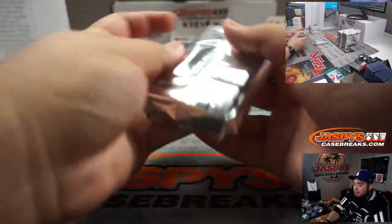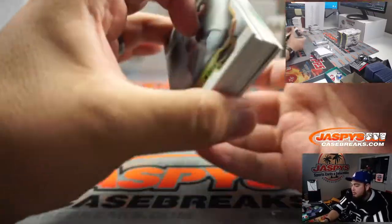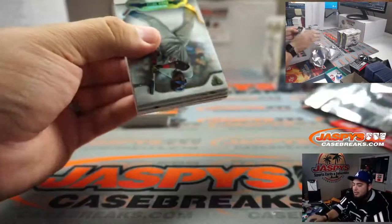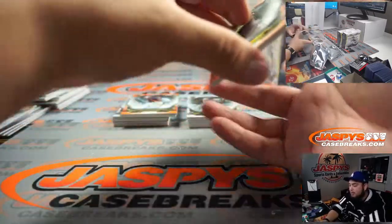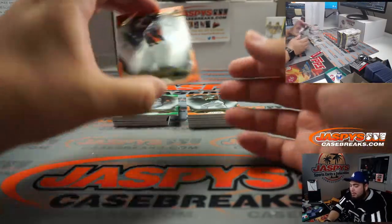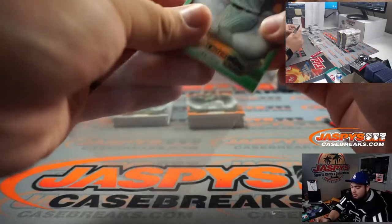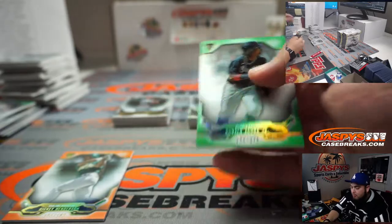No white whale or booklet or triple relic autograph, so you gotta think that should be coming soon. And if there isn't any, I have seen plenty of cases on Instagram and actually here where there's 2 or more case hits in 1 inner, so something to think about for the next one if you guys want to do the next one. Jordan Alvarez, 96 out of 199, and Rhys Hoskins. Ricky Henderson and Ronald Acuna Jr.